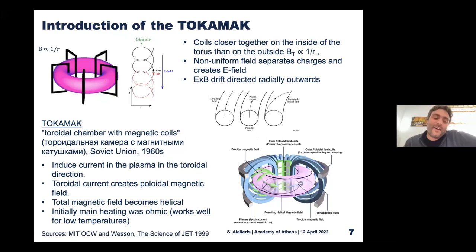So the heating changes as a function of the temperature, because the temperature changes the impedance of the plasma. And so in higher temperatures, this kind of heating is not efficient enough, and we need to turn to other forms of heating.